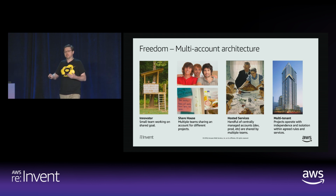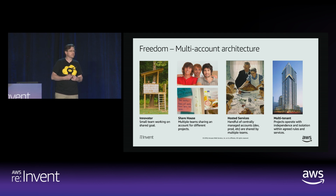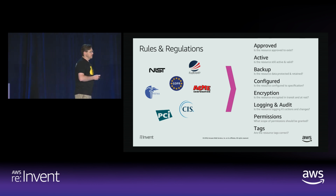Creating all of those different spaces for your developers to work while providing a central core set of infrastructure and services that they can share. From a rules and regulations point of view, as I mentioned before, there are so many standards. They're generally aligned, but they're all slightly different. They're generally directive, but they're not exactly telling you how to do it.